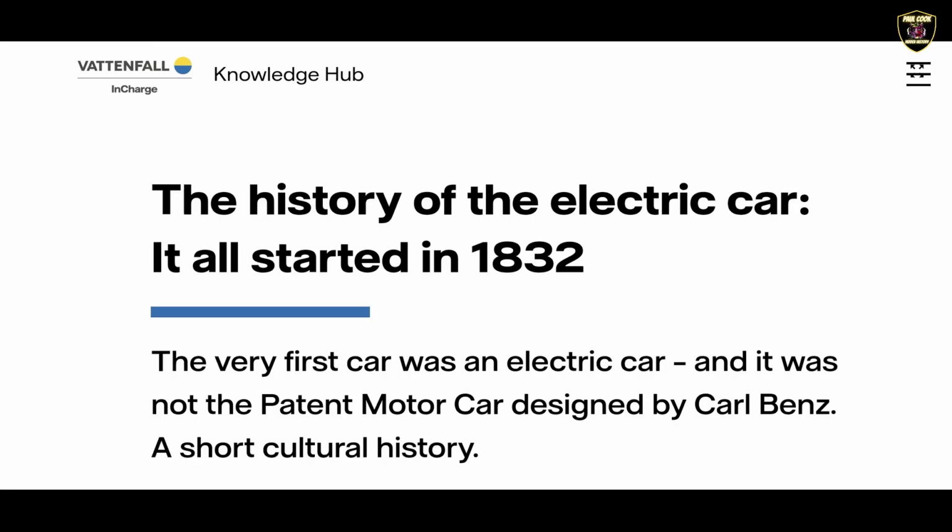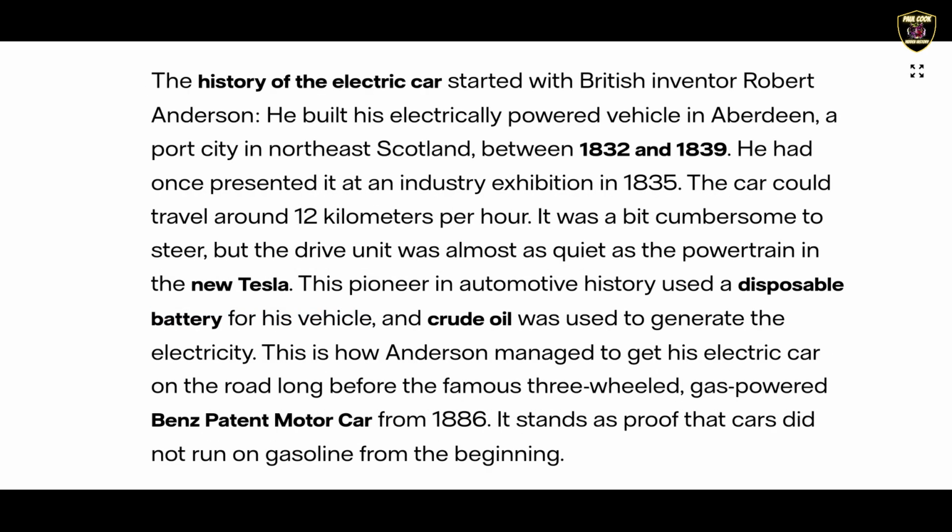The history of the electric car. It all started in 1832. The very first car was an electric car, and it was not a patent motor car designed by Carl Benz. A short cultural history. Right, so the history of the electric car started with British inventor Robert Anderson.